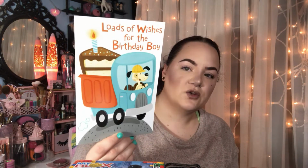And then I also just picked him up a little birthday card. Thought this one was really cute. It says, loads of wishes for the birthday boy. It's got a little piece of cake in the back of this truck with the little dog driving. I just thought that was really cute. So just grabbed that while I saw it.